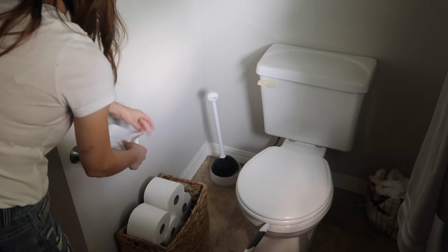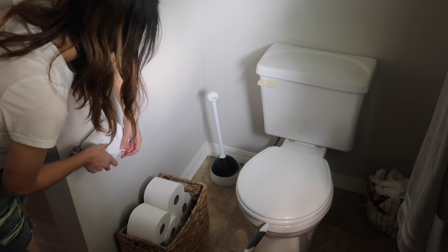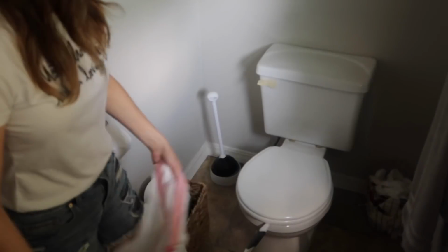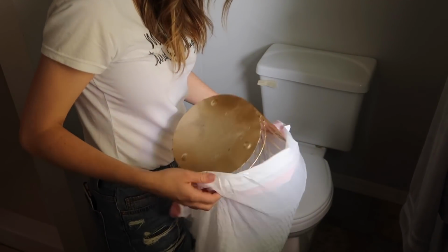And this isn't something I do every day, but every once in a while I will fold the two corners of the toilet paper into a point, because that's something I learned from my friend who is a cleaning lady. And whoever uses the bathroom first will feel very special. After that, I just grabbed a bag and emptied out the trash.